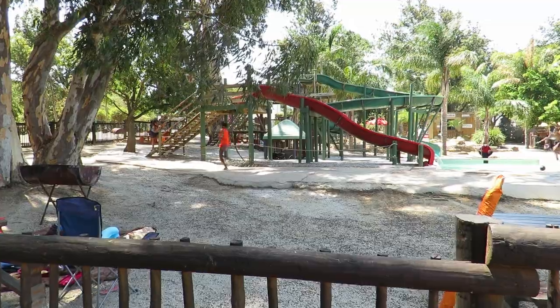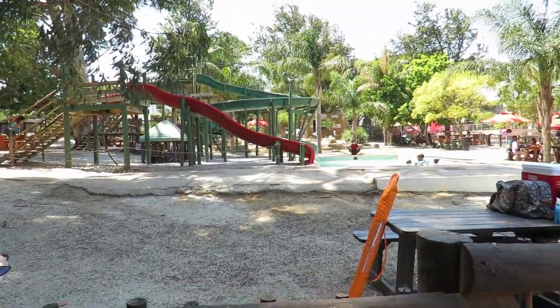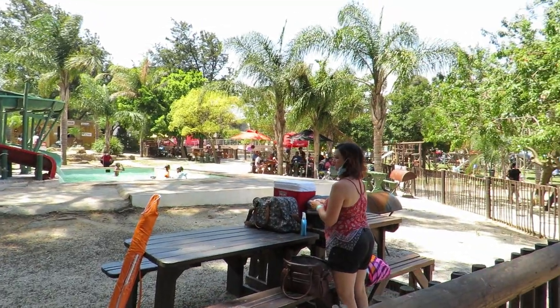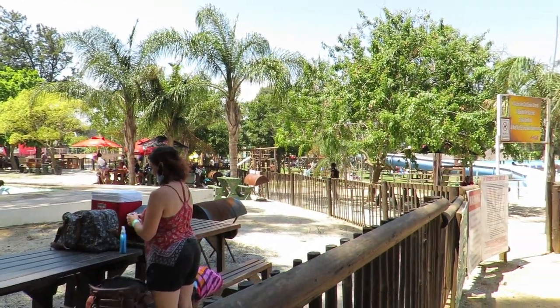Monkey Town also offers a play park for the kids, braai facilities, and a water world.